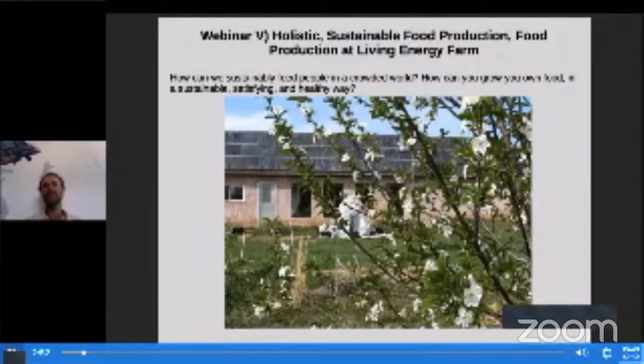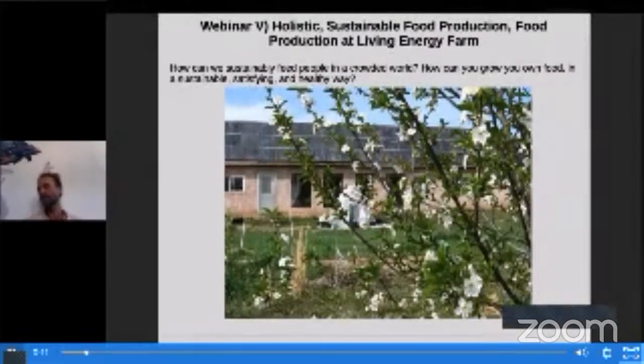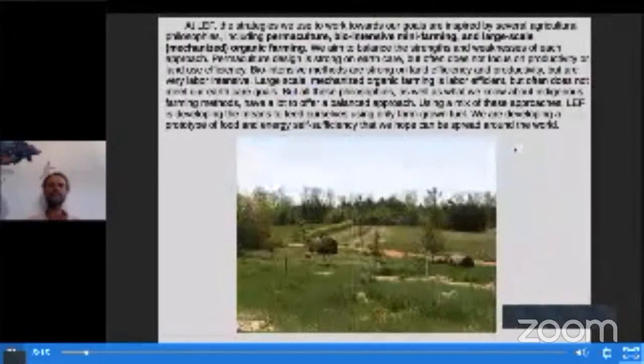At Living Energy Farm, we're trying to create a model that, as much as possible, can be applied around the world. So it's not just how do we grow food for ourselves, how do we do it in an organic, sustainable way, but how can we do it in a way that poor people all over the world can do, or how can we have some benefit in helping sustain all of humanity, developing the tools to help sustain ourselves.